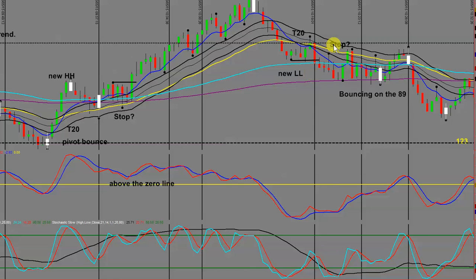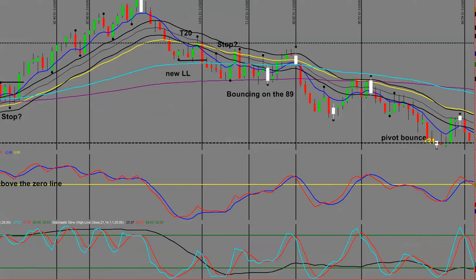Now the point here is your stop. Where does that go? Well, your stop here would go below here. Your stop on this one would go a couple of ticks above here. Now notice here you come down and you bounced on both your 200 and your 89, which is quite common. Eventually it then broke down, and away it goes.